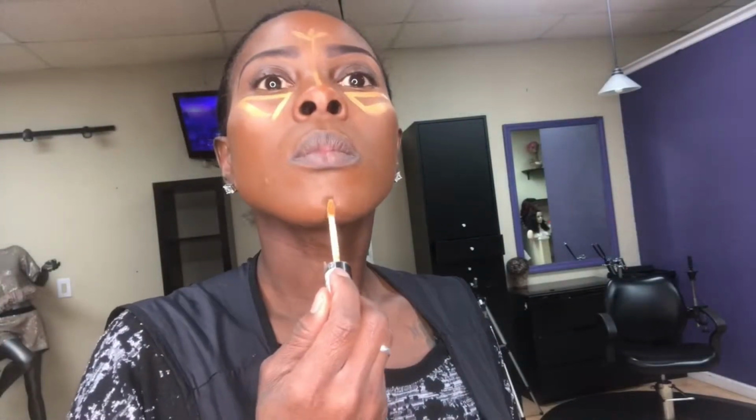I'm currently highlighting my makeup. Just a quick look, nothing fancy. I am using the setting powder. It is by Black Opal, a translucent powder.